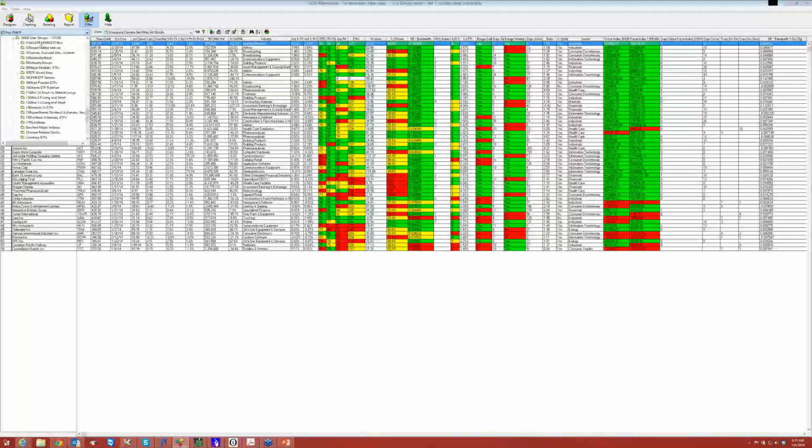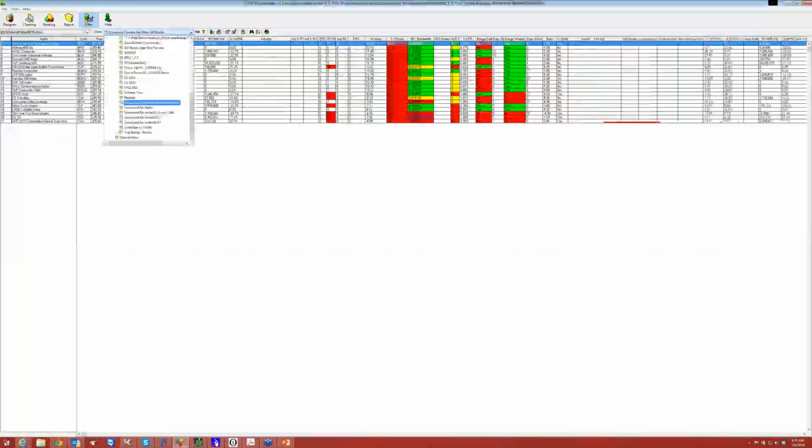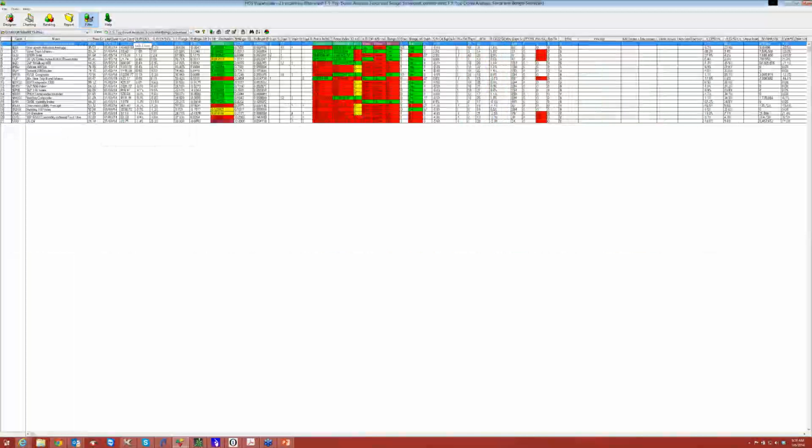So one of the things that I like to do, obviously, since I'm a top-down guy, is to kind of look at what the market's doing. And I just want to point out a couple of things. Again, I did this more detailed last night, so I don't need to go through it perhaps as much this morning.